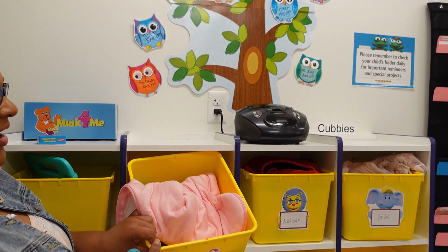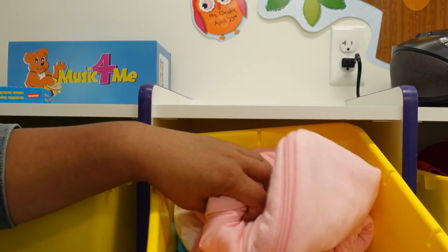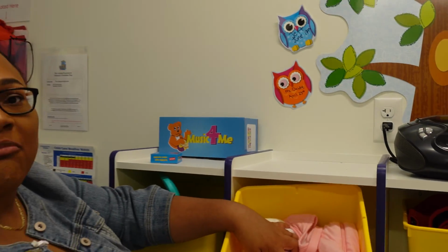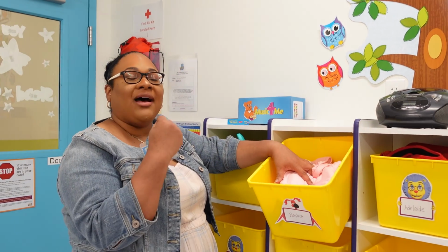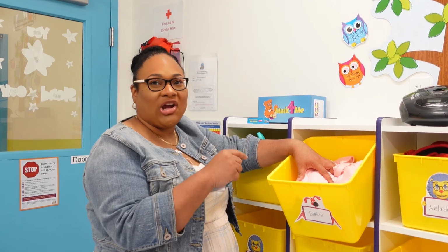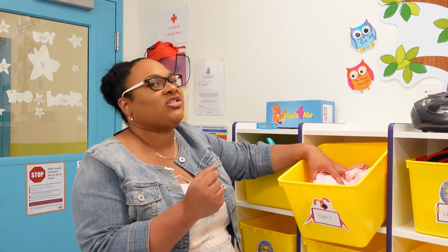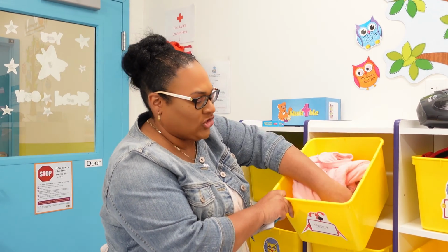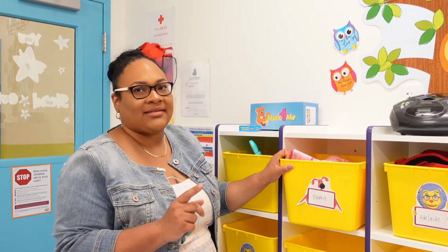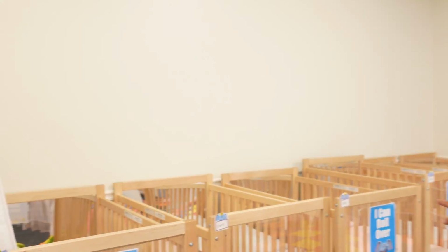So here's one of our children's cubbies, and we have a sleep sack. Our sleep sacks are really important because we do not allow blankets in the cribs or anything. We do allow pacifiers. We don't allow stuffed animals in our cribs. So you want to make sure that you're not bringing any extras to go into the crib. We also have extra sheets and clothes in here, not blankets. Don't bring blankets.